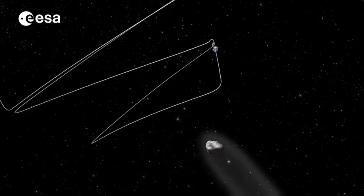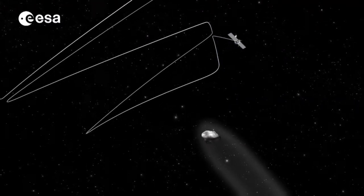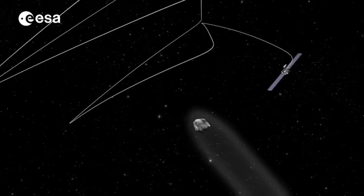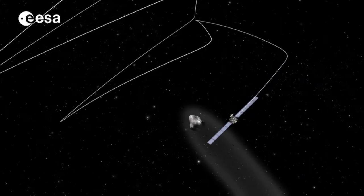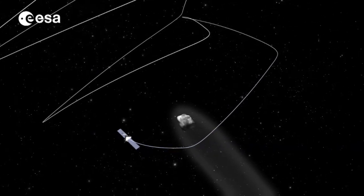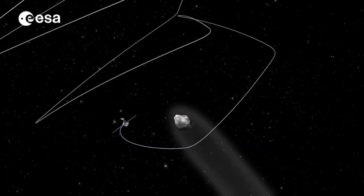Rosetta's instruments will work between burns during this orbital correction period. The priority is to gradually reduce the spacecraft's speed and continue the 2 large and 6 smaller thruster burns so that it is lined up to orbit the comet in August.